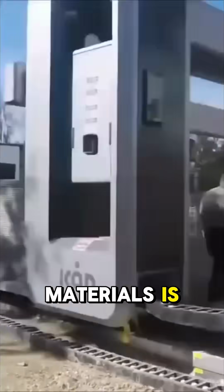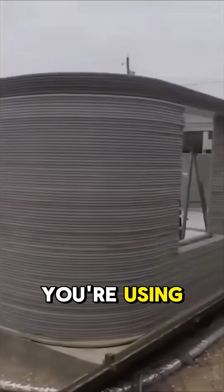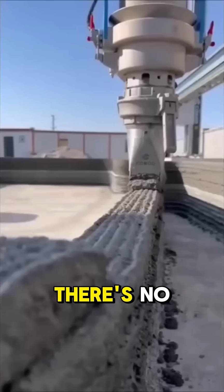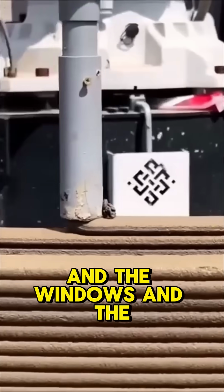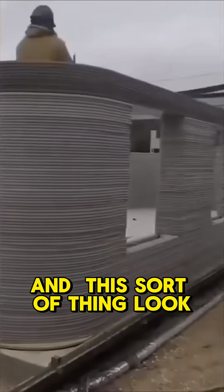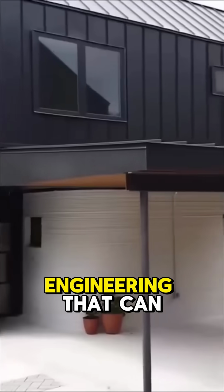And the amount of materials is nothing but your concrete, with the different fiber mix that you're using. And structurally, the way things have curves instead of hard edges, there's no need for the roofs and the windows and the boards that can be ripped apart in hurricanes and typhoons and this sort of thing. Look how quickly they can bring this up. Just unbelievable engineering that can be done.